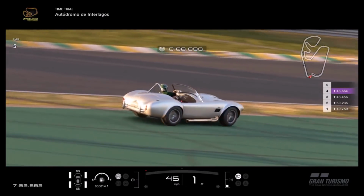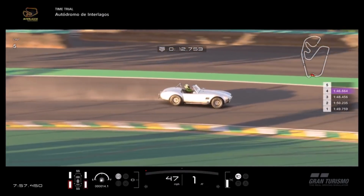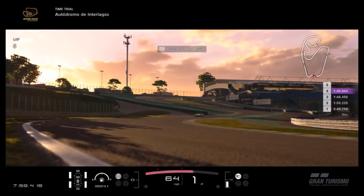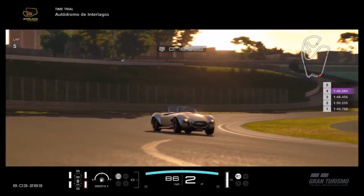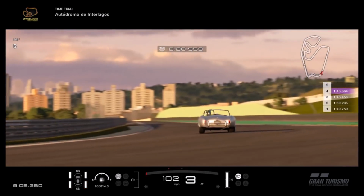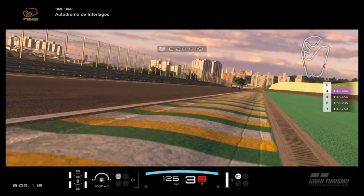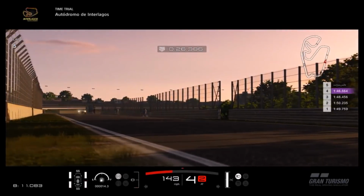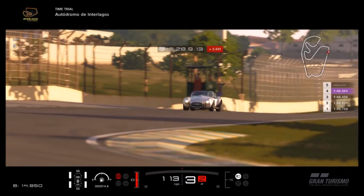So as far as whether it's worth buying or not, well, I pretty much covered it. If the car appeals to you watching this video, then get it, because you won't be disappointed. However, if you just want to win races, there are certainly more affordable options out there. But overall, it's a great car in terms of what it beckons for the future of GT Sport, and I'm a huge fan of the Cobra, so I love seeing it in the game.